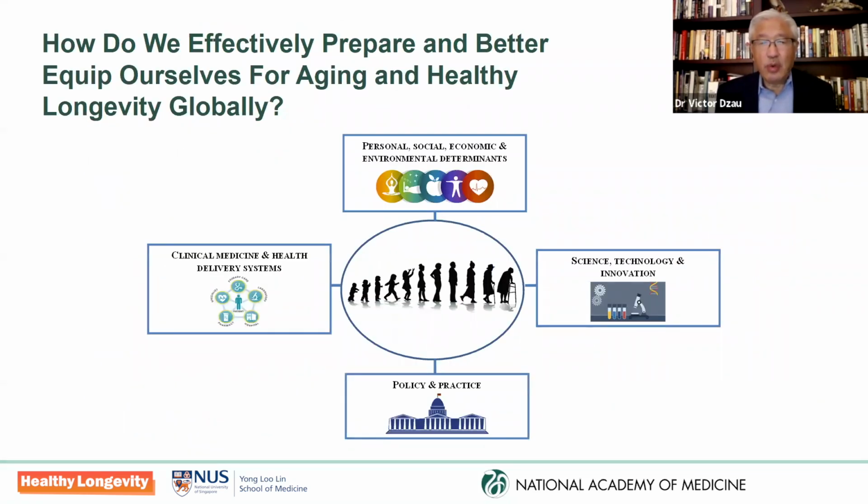So the question is, what do we need to do? How to effectively prepare and better equip ourselves for an aging and health longevity globally? There are four domains as shown in this slide. On the top is personal, social, economic, and environmental determinants. On the left-hand side, 9 o'clock, is clinical medicine and health delivery systems. And then on the right-hand side would be science, technology, and innovation. And finally, policy and practice. All these intersect and influence how the population ages and what kind of society we live in.